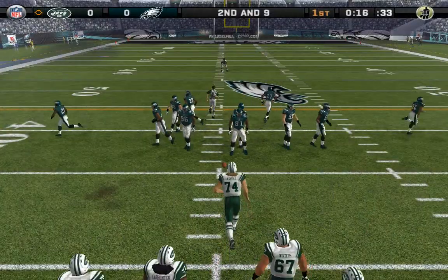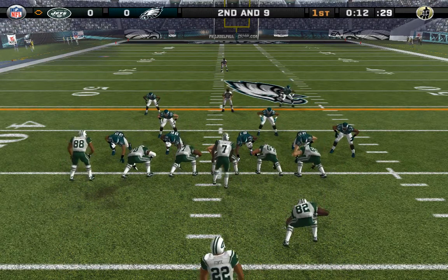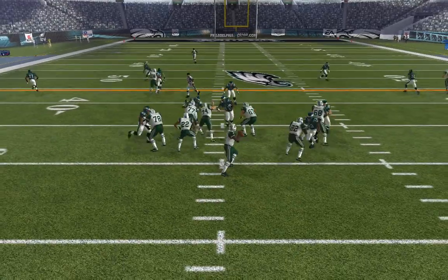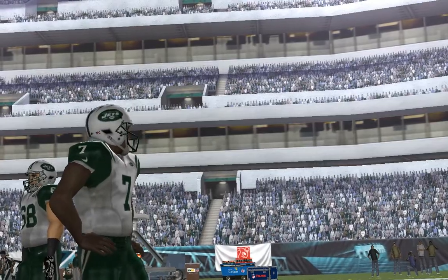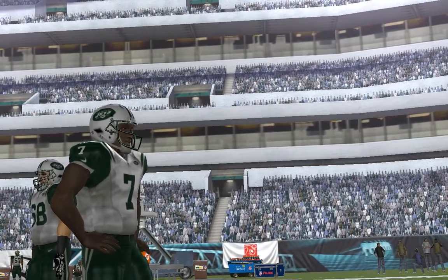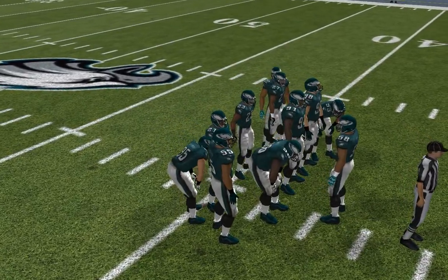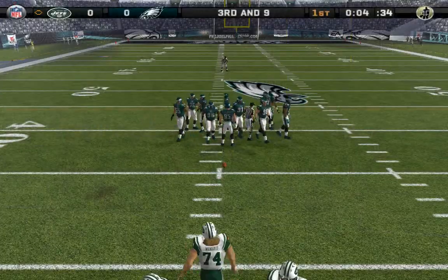Second and nine. Ball on the 35-yard line. The Eagles with a four-man front. Dropping back. Throwing. Knocked away. He appeared to feel the pressure there. So many passing attacks in the NFL rely on timing. When you can put pressure on the passer, you never give him a chance to get into a rhythm, and you force him to throw the ball before he wants to.